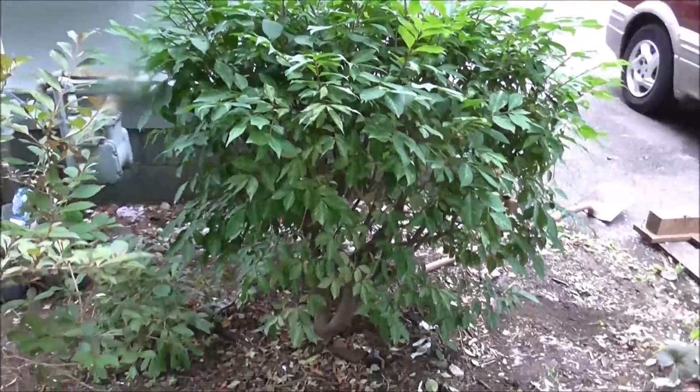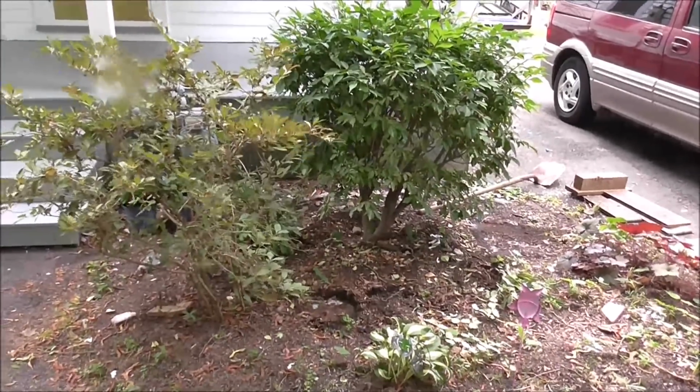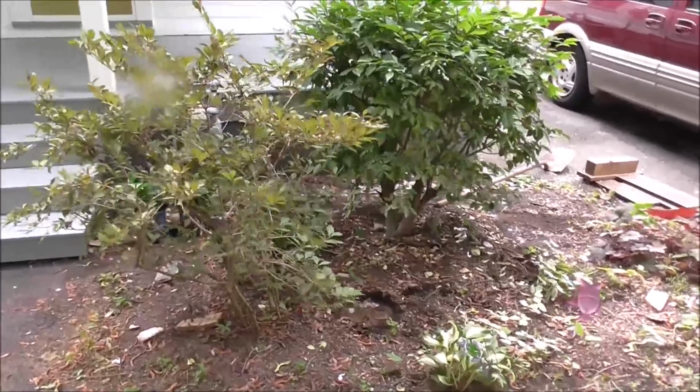And there's nothing really wrong with this bush, we just don't want it there. I hate just killing bushes, so I took a picture of it and then we put it on our Burnt Hills garage sale site, and we're going to give it away for free if anybody wants it. So I'm going to set down the camera and start working on this right now.